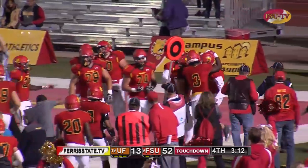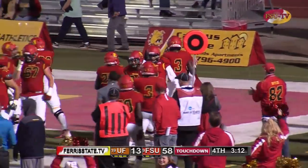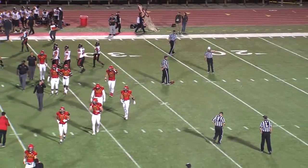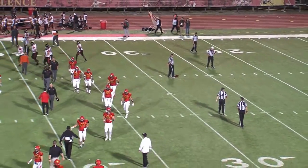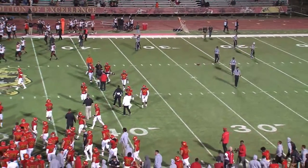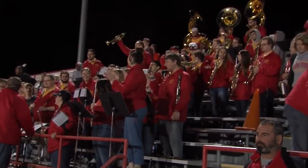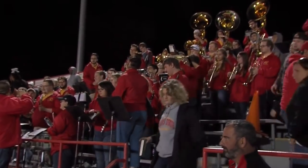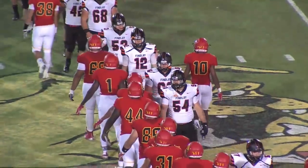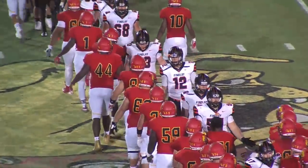I think Travis Russell, who just came out of the game, is probably as excited as anybody. And the Ferris State Bulldogs move to 2-0 on the year. They beat the Findlay Oilers in a top 20 showdown decisively here tonight. 59-13, the final score. Nice job there by the Bulldogs. Complete dominance from start to finish. A lot of respect between these two coaching staffs, and it's a great job here by the Bulldogs.